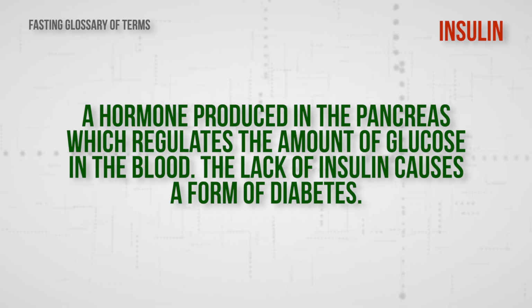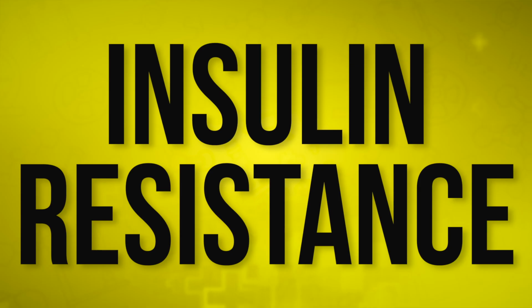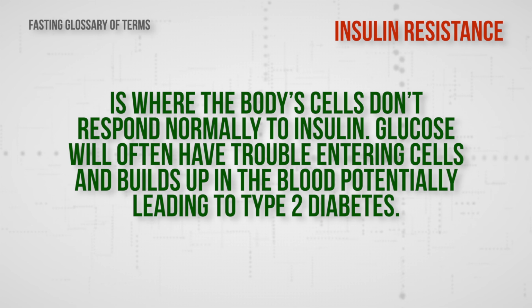Insulin. It's a hormone produced in the pancreas, which regulates the amount of glucose in the blood. The lack of insulin causes a form of diabetes. Insulin sensitivity refers to how sensitive the body cells are in response to insulin. So high insulin sensitivity means the body is using blood glucose more effectively. Surprise! Fasting can also increase insulin sensitivity. Insulin resistance. That's where the body's cells don't respond normally to insulin. Glucose will often have trouble entering cells and builds up in the blood, potentially leading to type 2 diabetes. Weight loss, exercise, and fasting can help reverse insulin resistance.